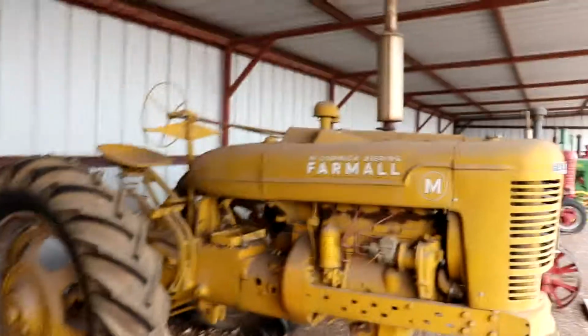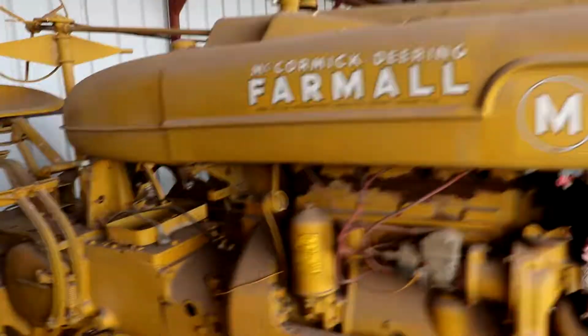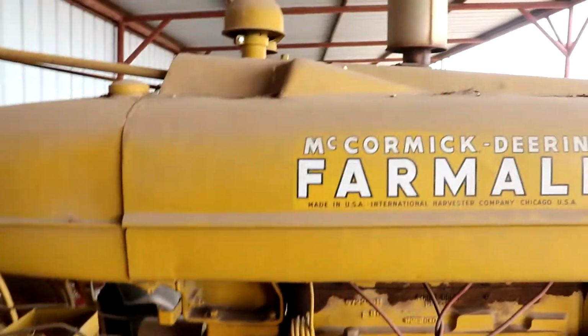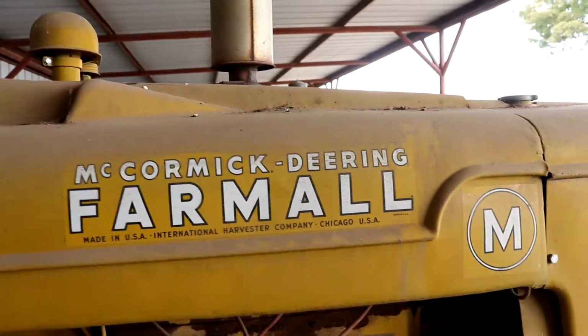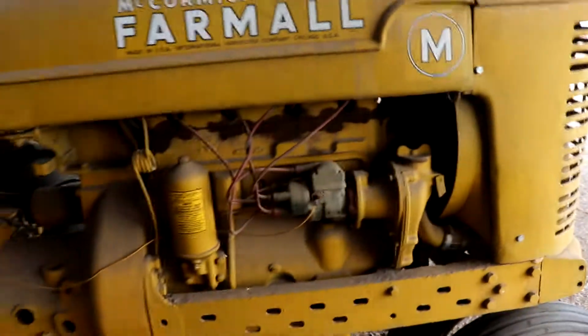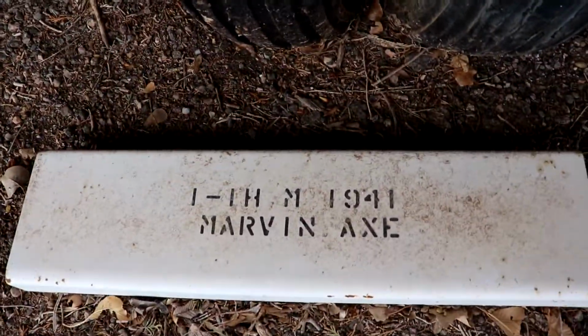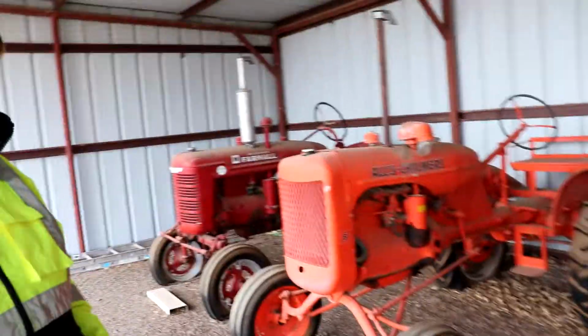A lot of Farmall in here. An old one here. Made in USA, Chicago. 1941. Oh, we have a thing down here that does tell me what year these things are. That yellow one right there is a 1941. That goes back a ways before I was born, that's for sure.